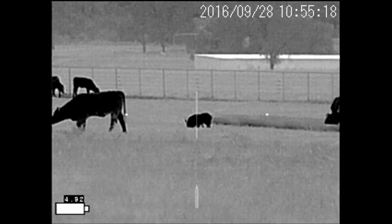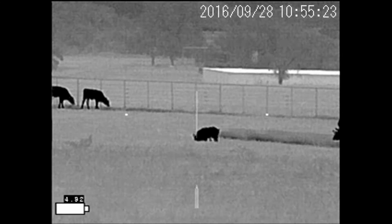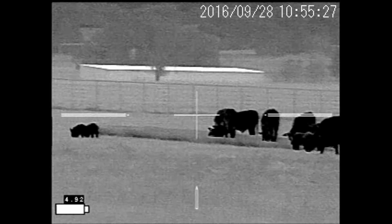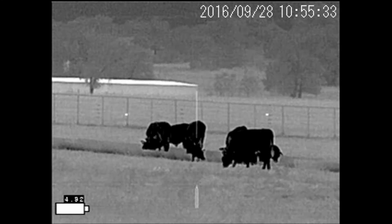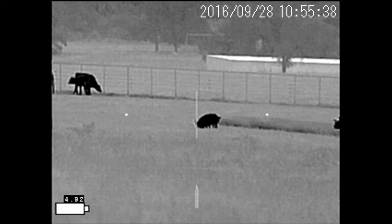So we've got two shooters here. What we're looking at is being filmed through my thermal optic on my rifle. I've got the rancher with me and another shooter. While we're trying to get set up, the pigs are running around. They're at about 72 yards. I ranged them while we're getting set up.